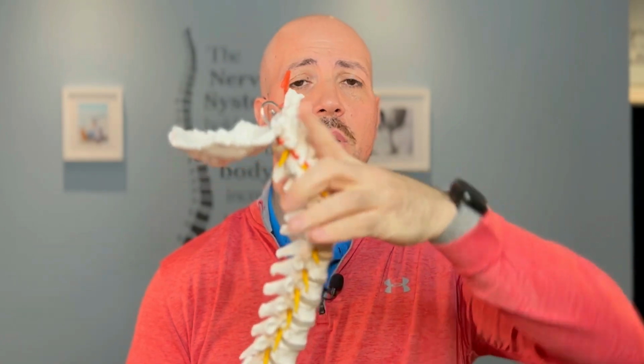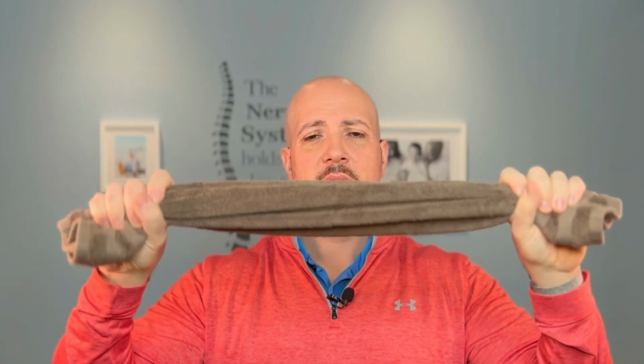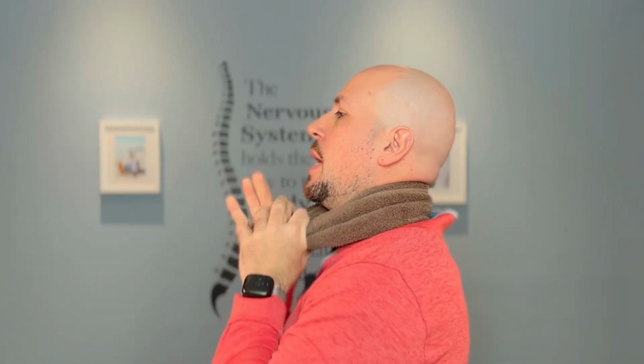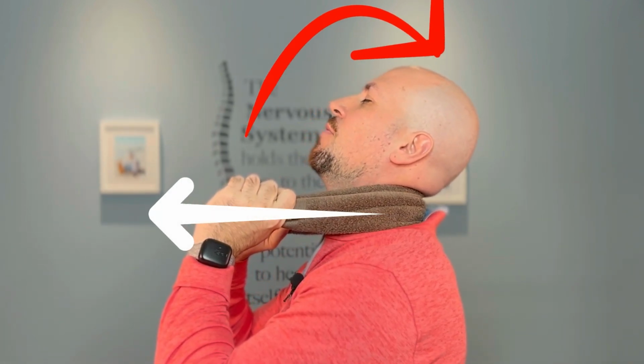So a lot of people, this is the actual cause of it. And so what we want to do is actually change that by putting the curve back in. If you take a towel, you'll see I'm just pinching both ends here. And what I'm going to do is put it behind my neck, just going through the middle of the neck. That's all I'm looking for. And I'm trying to shoot straight out. So I'm just going to push straight out, and then I'm going to let my head flop back.